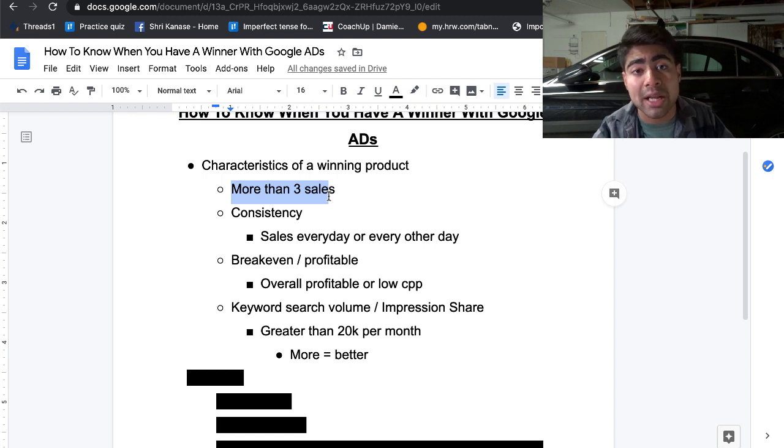Now, if your product has 3 sales, it needs to match the second criterion, and that is some form of consistency. When we refer to sales here, we're referring to consistent sales. We're not referring to something where you get a sale at the beginning of the month and then midway through the month, on the 15th of the month, you get another sale, and then at the end of the month you get another sale. There you go, you have 3. It doesn't quite work like that, because real winning products, just like with Facebook or any other marketing platform for that matter, show some kind of consistency.